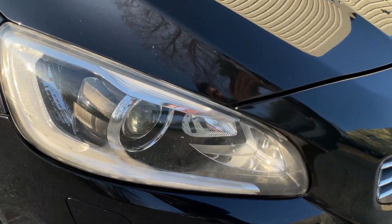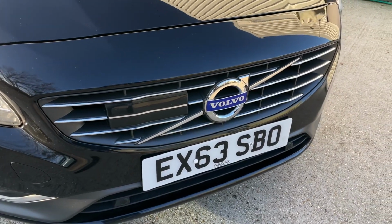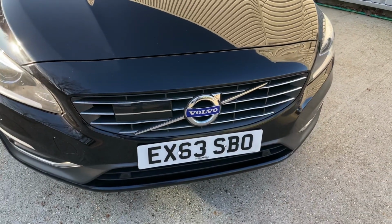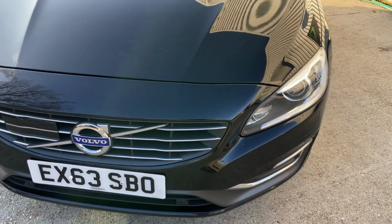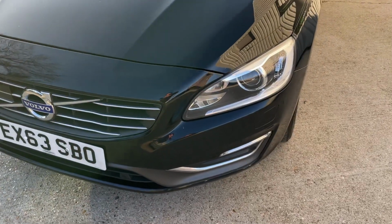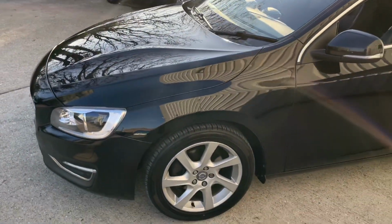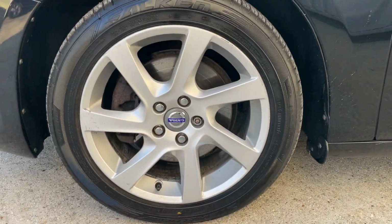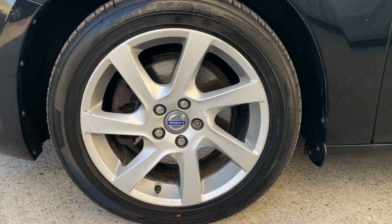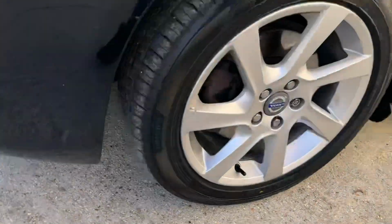Headlights looking good. Front end then looking nice and presentable, and this car is packed with spec. Leather, heated leather, blind spot information system, driver alert, collision warning, city safety, parking sensors on the rear, DAB radio, Bluetooth, cruise control. List does go on. This wheel then, I'm going to zoom in so you can see exactly this vehicle's condition, including the wheels, tyres.